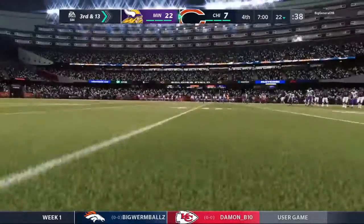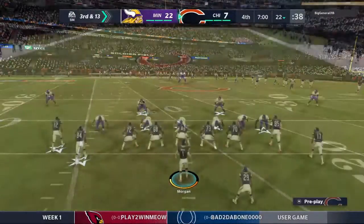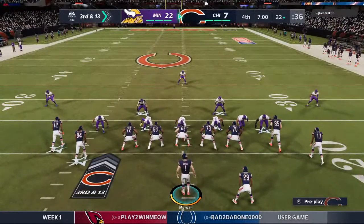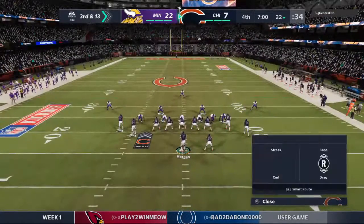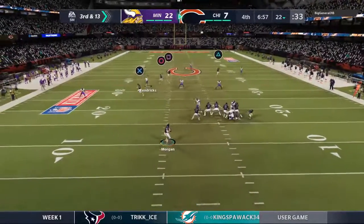And the offensive film session tomorrow may be a little longer than it normally is. Not a lot of positive grades will be handed out thus far. The Bears on 3rd down. They've only converted once in 4 tries. This is going to be 3rd and 13.